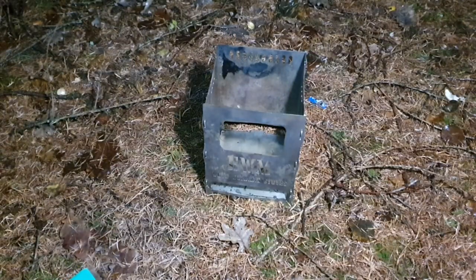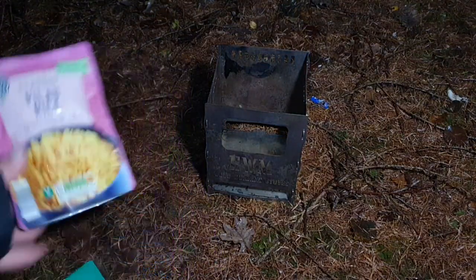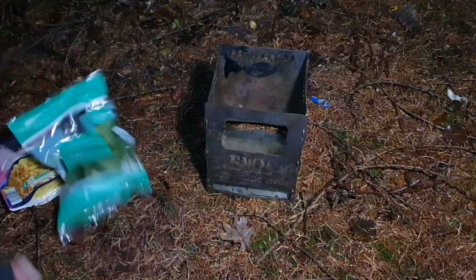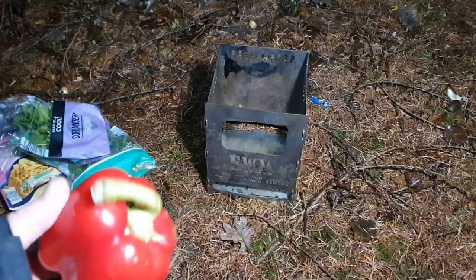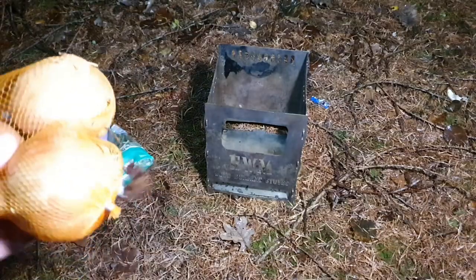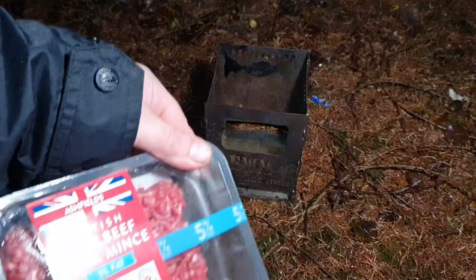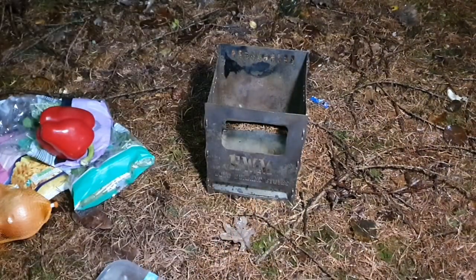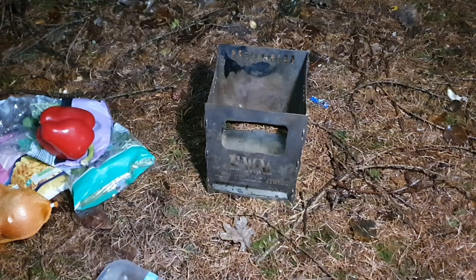Right then, I'm just going to start doing some prep for my evening meal now. It's been a couple of minutes for you, but a couple of hours for me. So some pilau rice, some fresh mint. Not fresh, it's in a bag. Coriander, a red bell pepper, an onion, tomato, and some steak mince. And I've obviously brought my little curry pouch with me as well, so I'm going to make myself a nice curry to warm me up in this cold weather. If you can hear the rain on the tarp, it's not coming down overly heavily at the moment, but heavy enough. So I'm going to do some prep work and then start cooking.